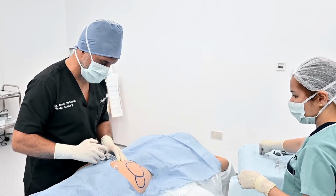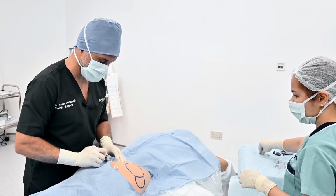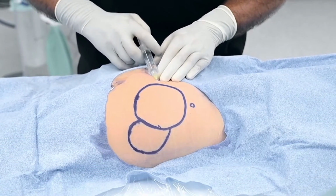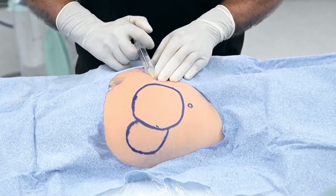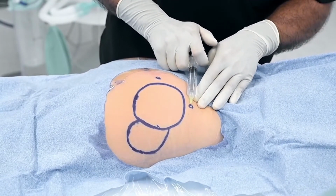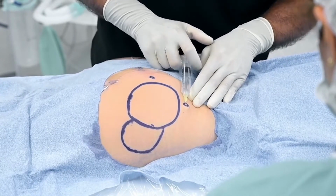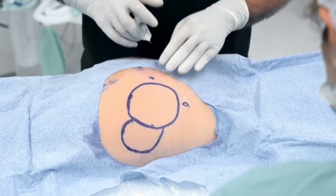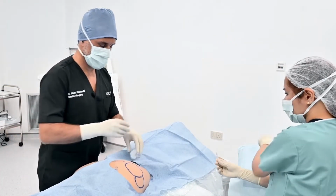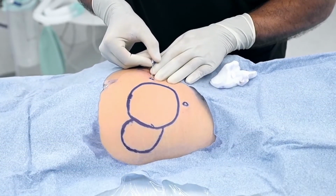We start with the anesthesia of the entry point, again with a 30 gauge needle, xylocaine adrenaline, this one too. Now the 18 gauge needle.